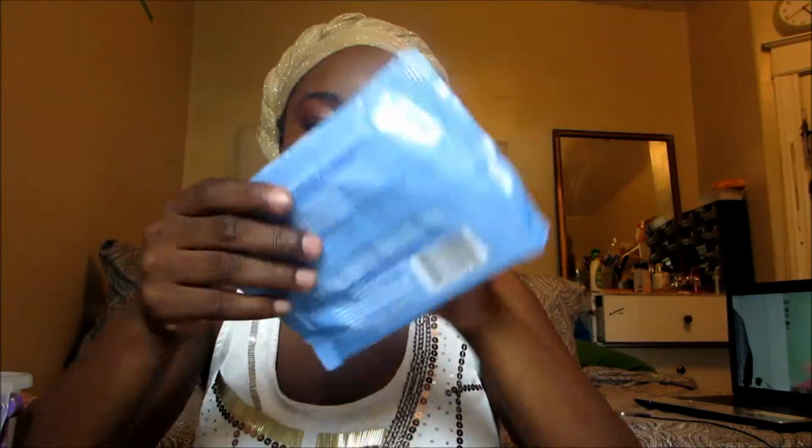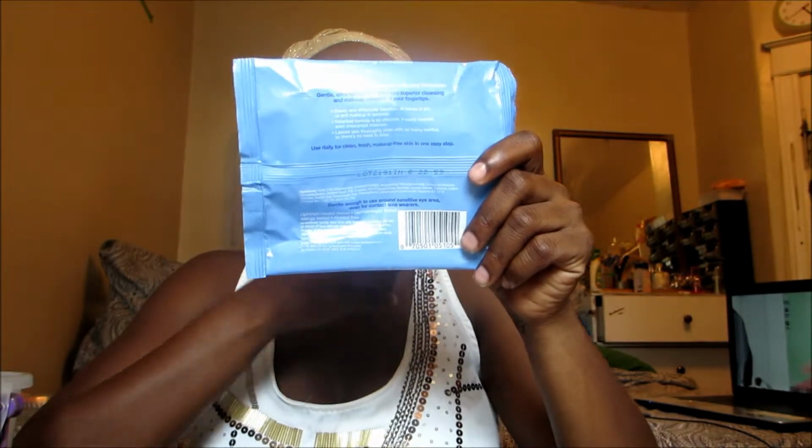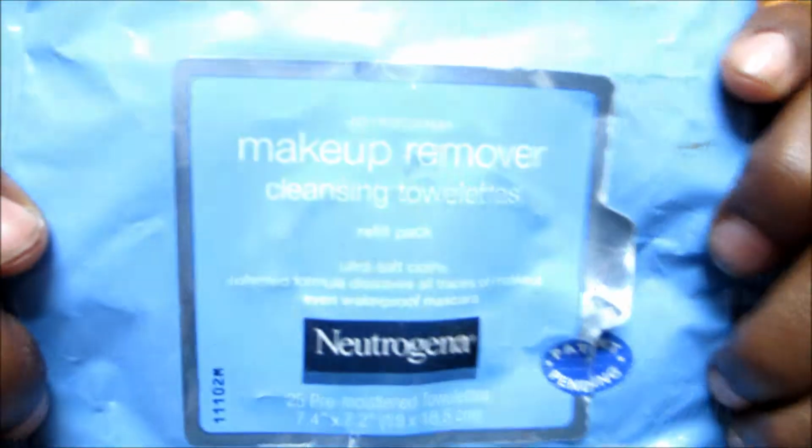Let's see. Okay. Yeah, I have a lot of wipes. You're going to see a lot of wipes. This is the Neutrogena Makeup Remover Cleansing Towelettes. I bought the one that comes with the container, so it has refill packs, but this is it.